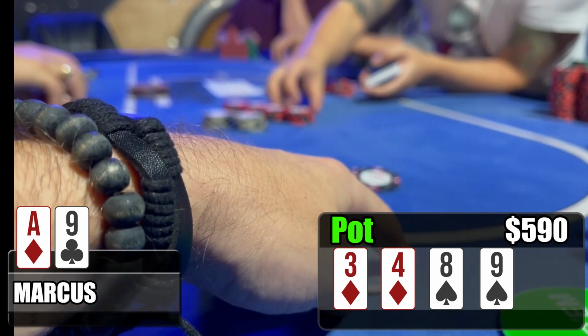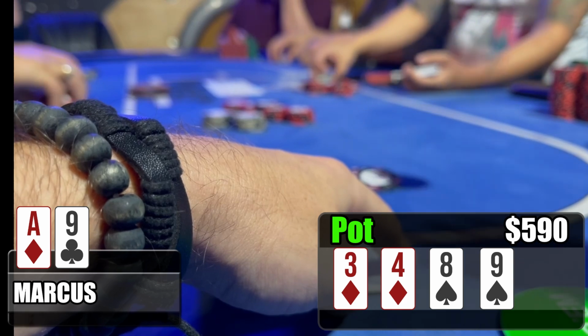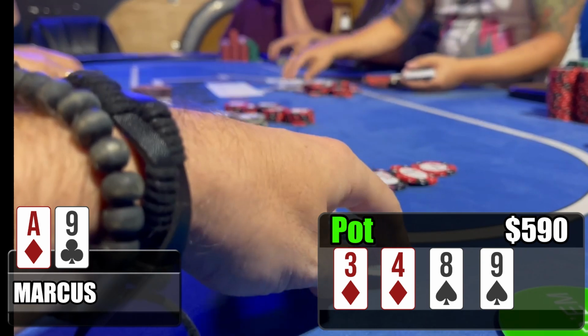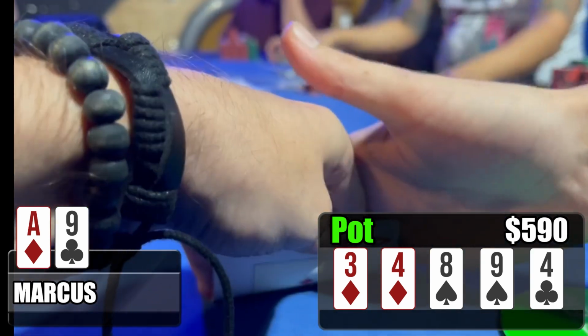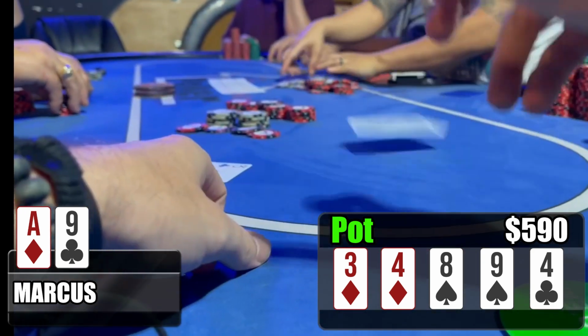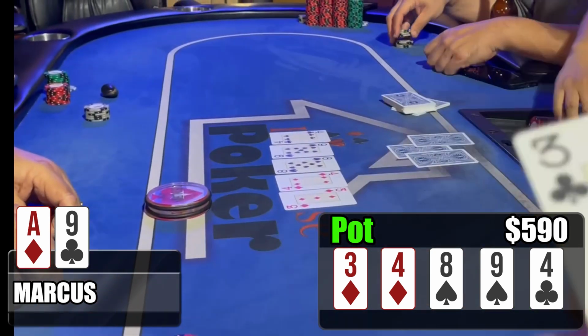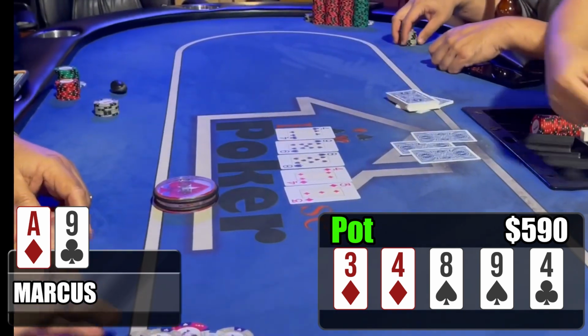He throws his pocket 3s in our face. We are drawing completely dead, and we're paying basically an extra $100 than we thought we were. That is a $590 pot, not going our way. I tap the table, tell him nice hand. I just should have paid more attention. On to the next hand.